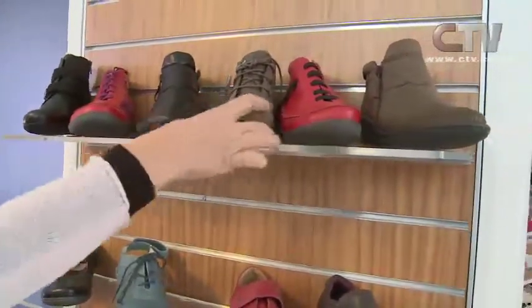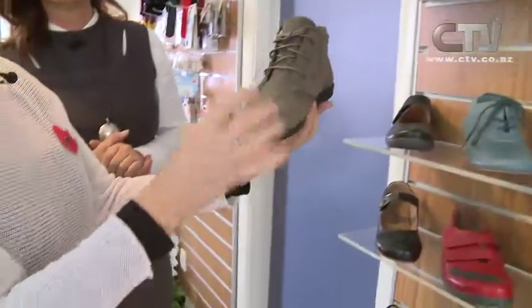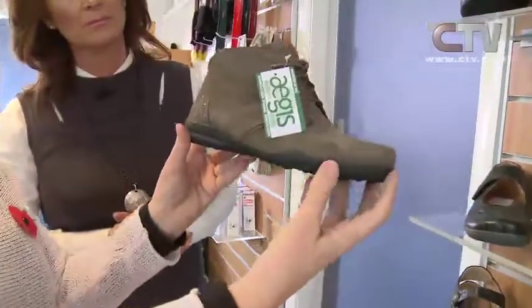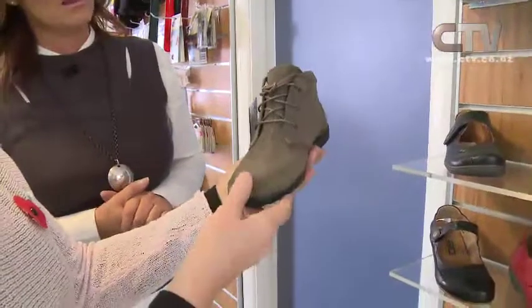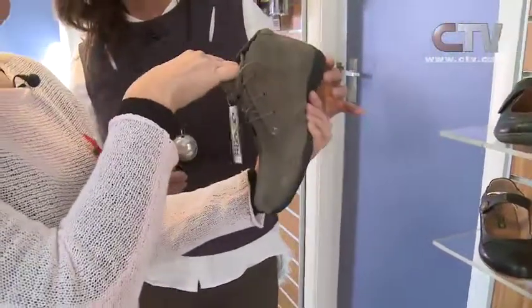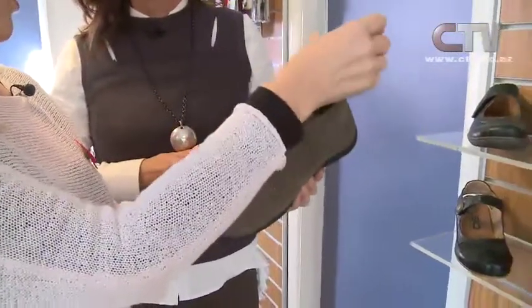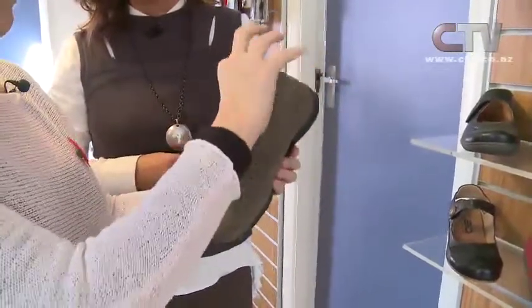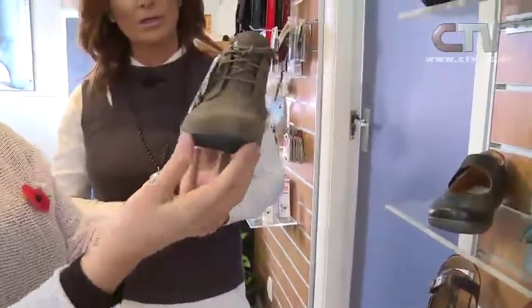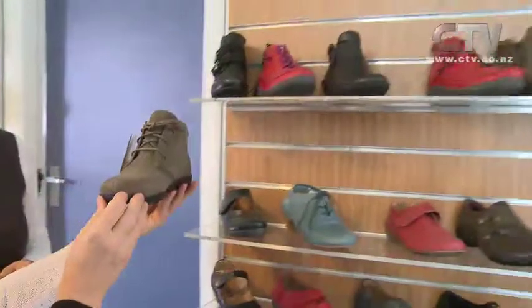And then this is our other new one, which is a slightly more casual boot, a bit of a lace-up with a lower profile heel. That's in a nice suede, a more casual weekend type. And it's got a nice removable liner. If you do want to put your orthotic in, you can take that out and pop your orthotic in, and you don't lose any space in the shoe. So that's just another nice little addition to our line.